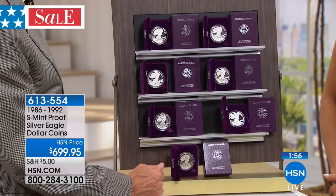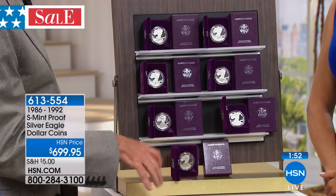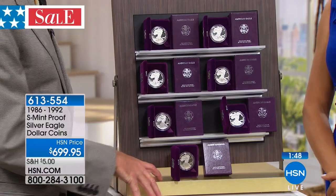Amazing. I sold the 2018, certified, the 2018 that they just released that you can still buy from the mint, I sell it certified for $179.95.